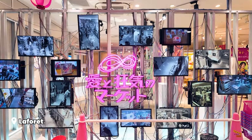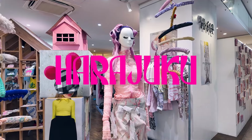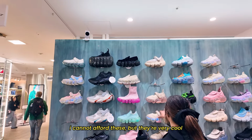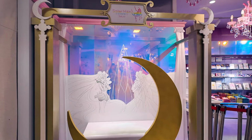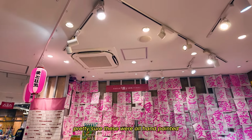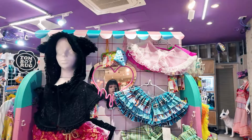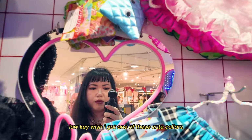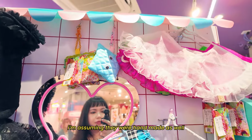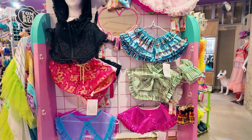Then it was time to do some shopping in Harajuku. As I mentioned before, La Forêt is one of my favorite places to shop. It is a 5-floor shopping mall, essentially, and they have different pop-ups. They have lots of cool Japanese brands, mainly focused on clothing, accessories, and art. I especially love the floor that features independent artists and handmade items. It's kind of like an artisanal market essentially.